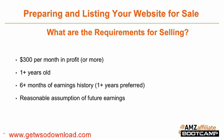So if you can get 6 months of solid track record, let's say $1,000 or more, 1 month's $1,000, next month is $1,100, next month is $1,050, that's perfectly fine. But if you're including months where the earnings weren't that high, that means you're going to get a slightly lower net profit, which means your sales price is going to be lower. So at least 6 months, 1 year is actually preferred.